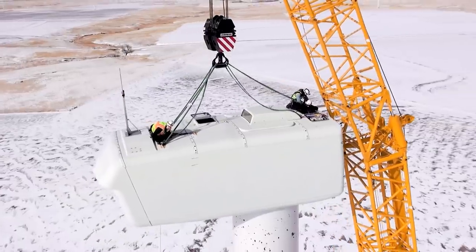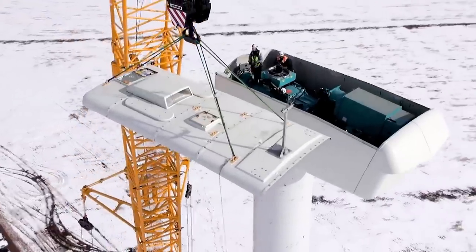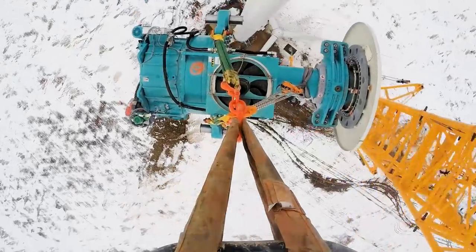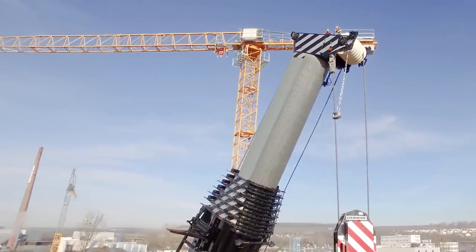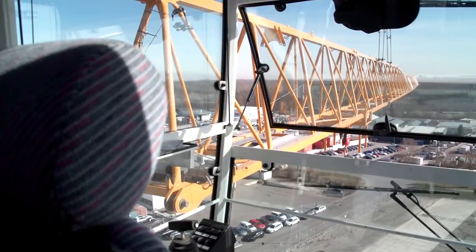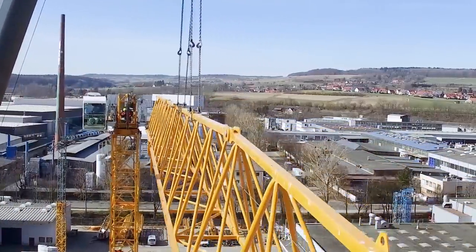We can't direct the wind either, but we can make our machines fit and ready for stormy days by preparing new lifting capacity tables with higher maximum wind speeds. In the past, these lifting capacity tables were available for some of our lattice boom cranes, and now they also feature in our more recent LTM cranes. And they're a real help, reducing downtime, making planning easier, and enhancing safety.